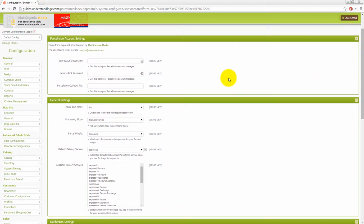Yeah, sure. So the top settings are your ParcelForce account details, your ExpressLink username, your password, and your contract number, which if you're not sure of, you can get from your ParcelForce representative or account manager.